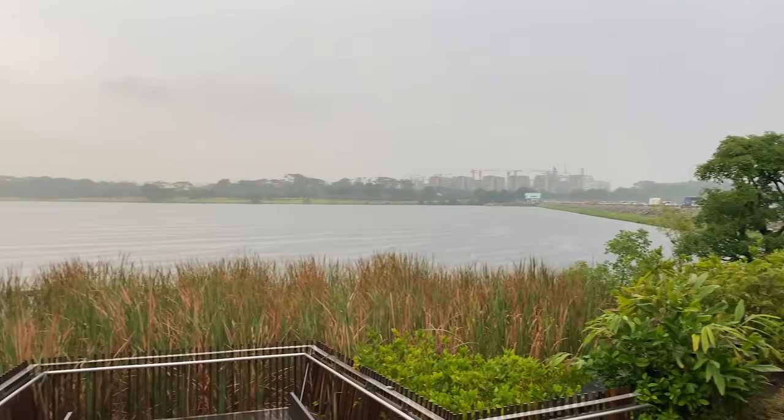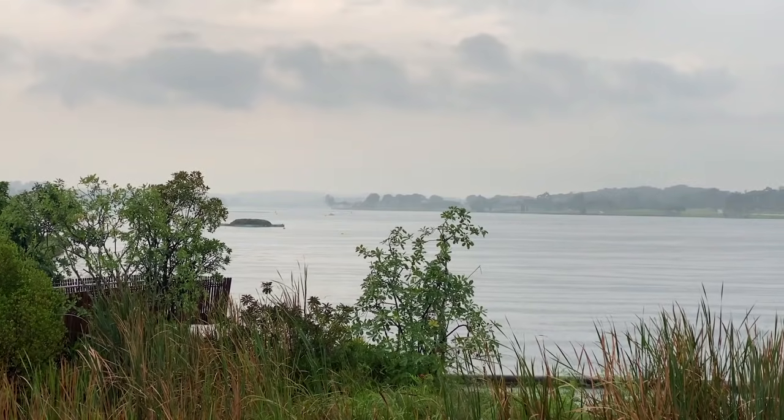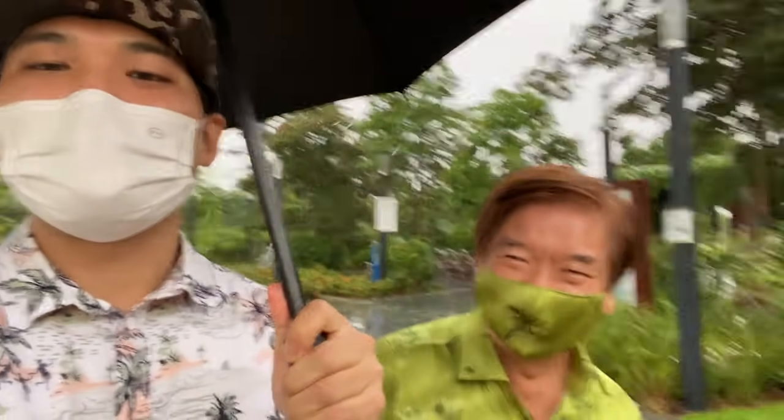And the view, Jimmy. Yeah. I mean, it's raining, but it's still so beautiful. It's almost magical because of the rain, it's like foggy almost. Wow. So we have covered the ten things of Yishun today.